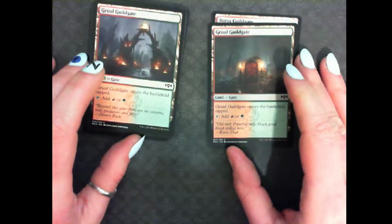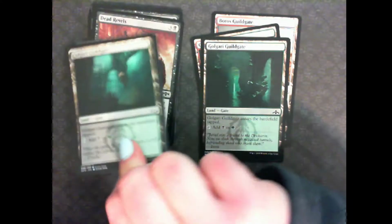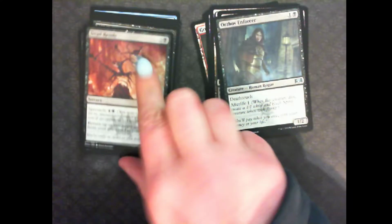We're going to leave the depression to the very end with all of those rares. The reprinted core set rares. There's my other Boros Guildgate. Another Gruul Guildgate. There's going to be a lot of Guildgates here, right here. Alternate art. Golgari. Again, alternate art. Looks like we got one of every art. The Enforcer. Ooh, Death Touch. Look, dead creepy clowns.